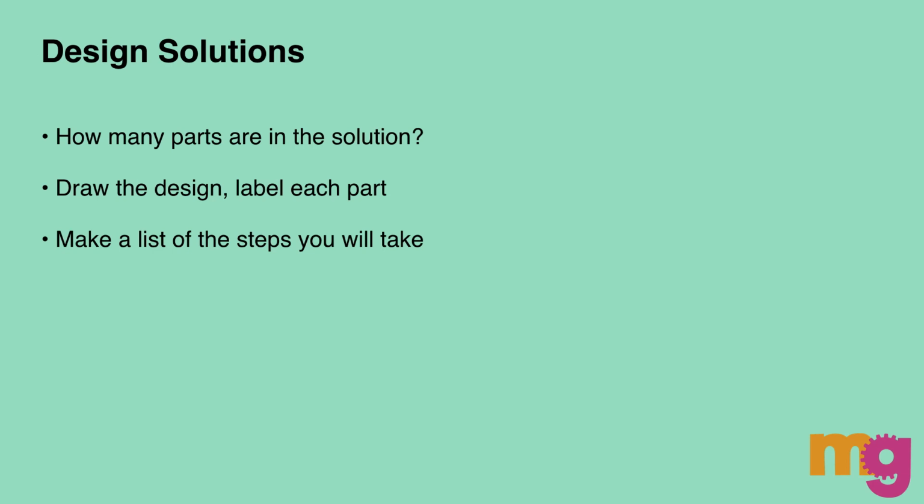So that after we brainstorm, we're going to plan it, right? We're going to design our solution. We're going to think about how many parts are there, we're going to draw it out, and we're going to make a list of the steps we'll take and our list of materials.